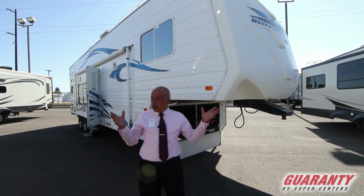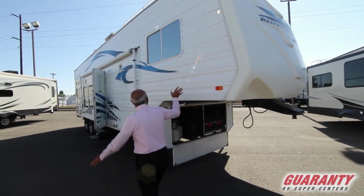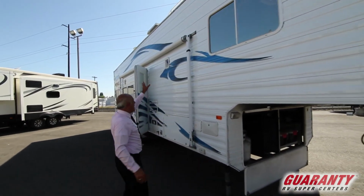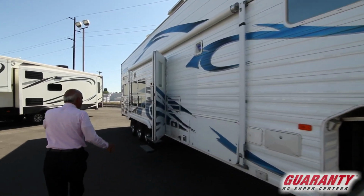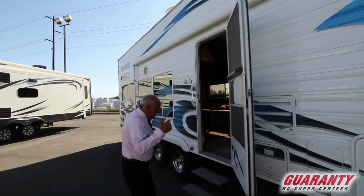It's a toy hauler for an '07. It's pretty clean, nice, all straight. Yeah, you got the awning, of course. Triple axle. That means the payload's going to be a lot. Come on in. Let me show you this.